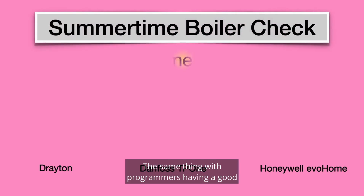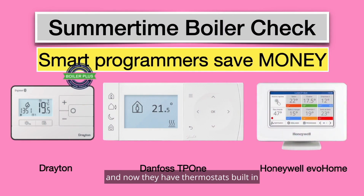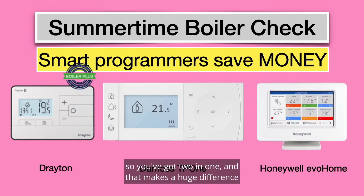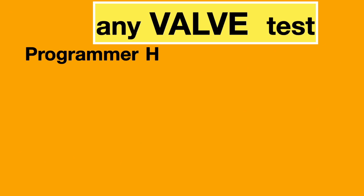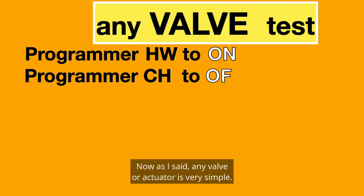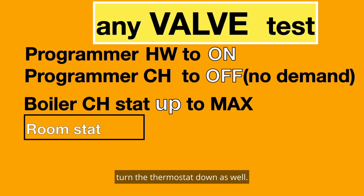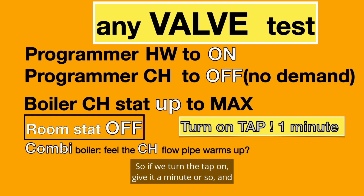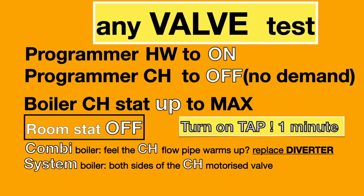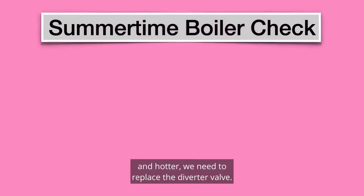The same thing with programmers. Having a good smart programmer saves money, and now they have thermostats built in, so you've got 2 in 1. And that makes a huge difference to the way the boiler works and performs. Now, to test any valve or actuator is very simple. We just turn off the central heating side of it, turn the thermostat down as well, and then we're only asking for hot water. So if we turn the tap on, give it a minute or so, and we see that the central heating pipe is getting hotter and hotter, we need to replace the diverter valve.